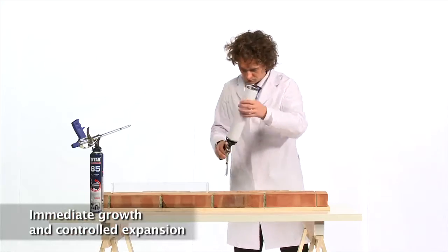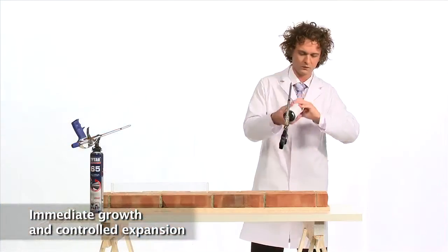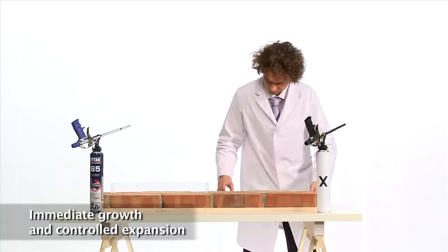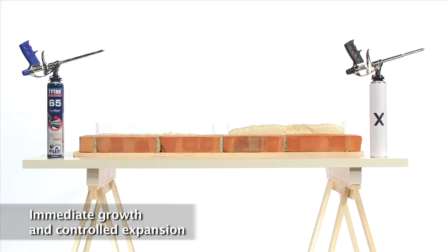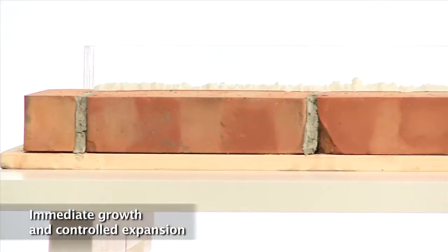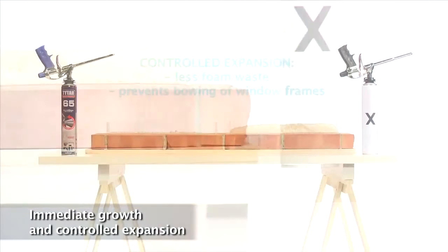Controlled expansion, on the other hand, means that the foam growth within the gap is constrained, while the high yield of one can is still maintained. Therefore, such foams do not exert pressure on the window and door frames, and thus prevent bowing. Traditional foams lack the properties of immediate growth and controlled expansion.